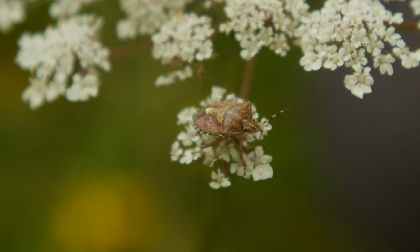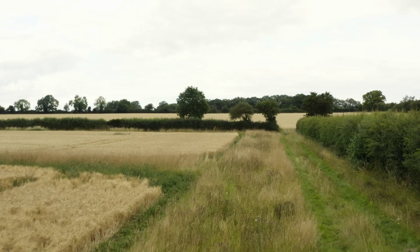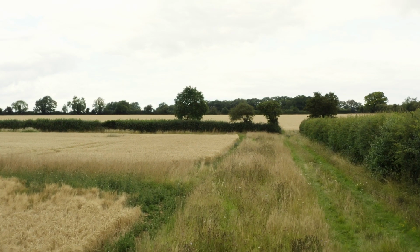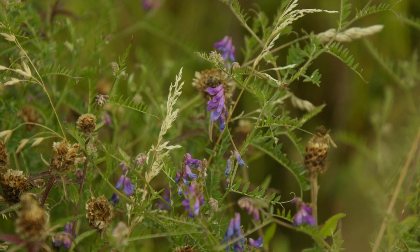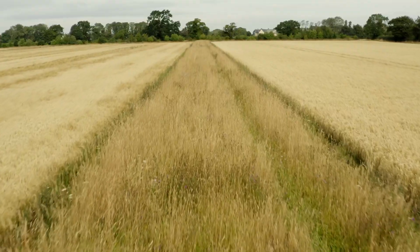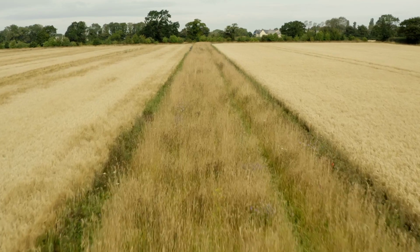So Ben, tell me, how does a farmer get beneficial insects? Obviously, what we're standing in at the moment is a really great example of a field margin. Huge range of flowering plants, grasses providing that structure ground beetles and predatory insects need. And then if we look over here, we've got these infield strips. These are magnificent. These provide an opportunity to get insects into the middle of the field.